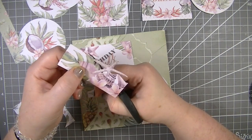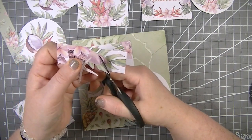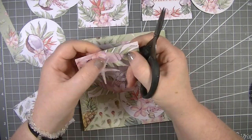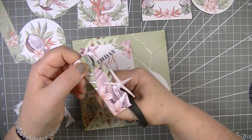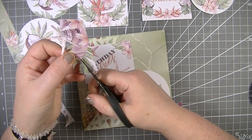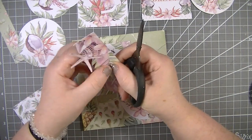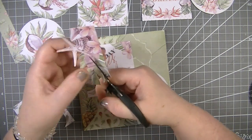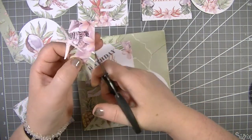So my tip, and I feel like I've said it quite a bit, but I just want to make sure that I give you guys as many tips as I can with fussy cutting. My tip would be, make sure that you don't have lots of excess. That is the main one, because that can affect how you get in and how well you fussy cut. So yeah, and then I use the back of my scissors, and then I turn my work around. So I do turn my scissors as well.